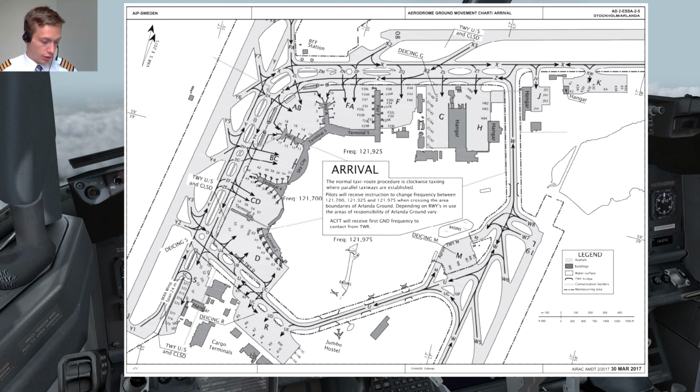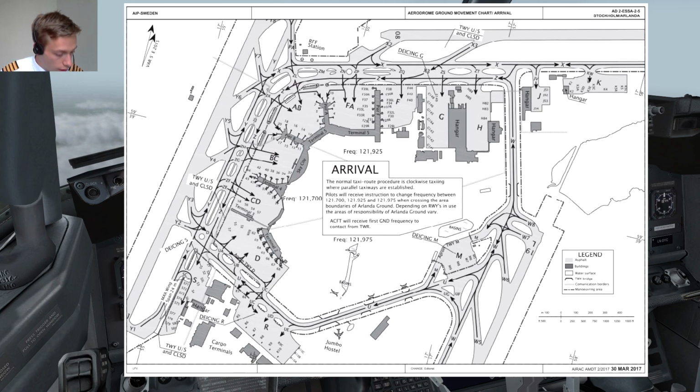So the taxi route's not that difficult, and we'll have some time when we vacate to find out where we have to go, since we're landing on runway 19 left. So we have some time to taxi on Whiskey and figure out where our stand will be. I did not look up which terminal Norwegian Air Shuttle was normally positioned. That might be handy to do if you really have no idea where to go at a big airport like this. So at least have an idea which terminal you have, but currently I have no idea.